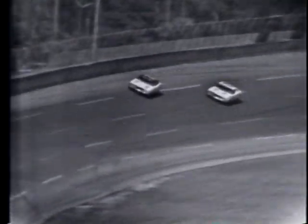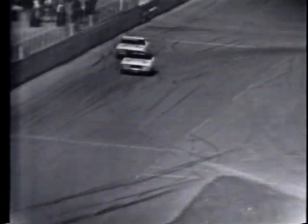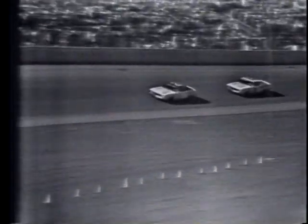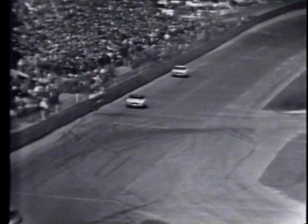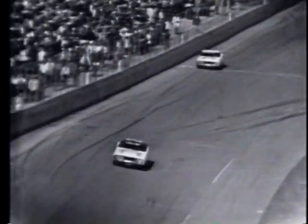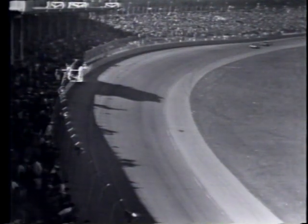Cale Yarborough has taken the lead, and when he comes by the home stretch, they will have 2 laps to go. Cale Yarborough, who set the qualifying pace in a new close course record of 189.222 miles per hour, has taken the lead from LeeRoy Yarbrough, and here they come with 2 laps to go. Here it is. Can LeeRoy put enough into that engine to come down the home stretch? It doesn't look like he's going to make it. Cale fights him off. And the checkered flag is out for Cale Yarborough, and there is LeeRoy Yarbrough right behind.